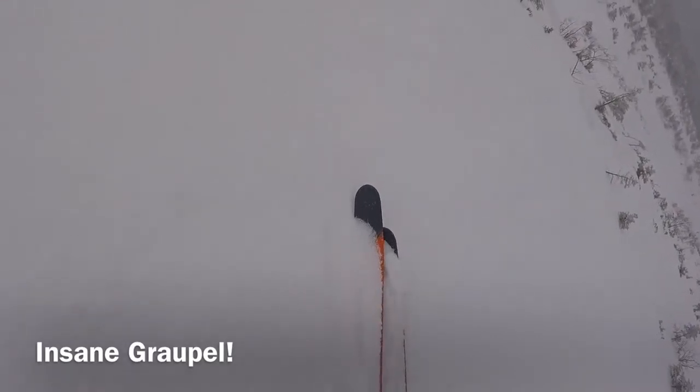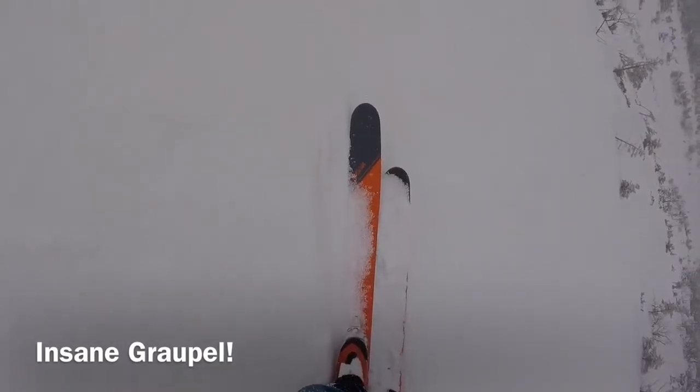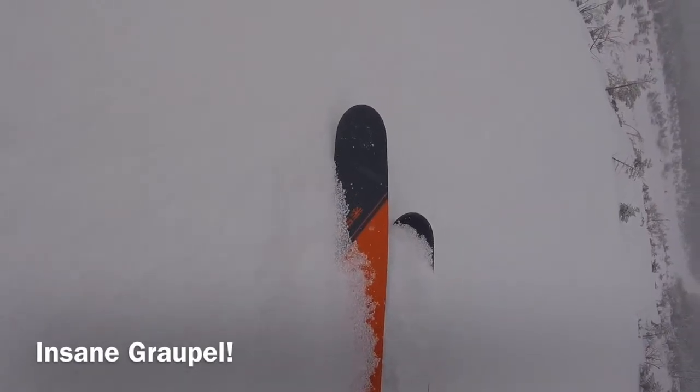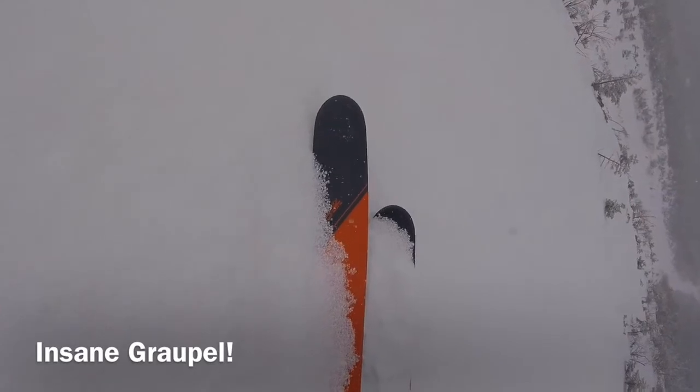Look, watch it come down the slope. Look at this. Nice little rimed stellars and a fair amount of graupel just pooling over my skis right now.